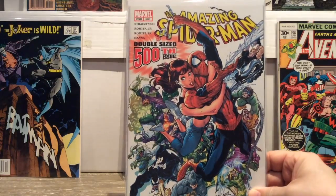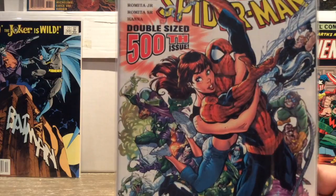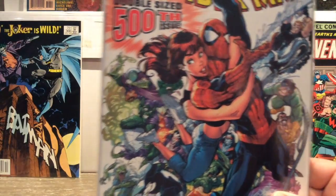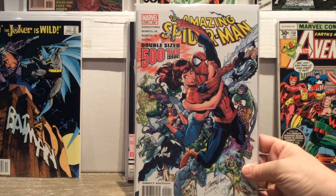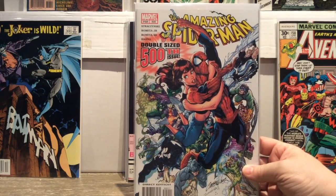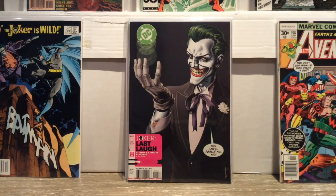I love how Campbell draws MJ. She just looks really adorable. I don't know what it is about her when he draws her, but one of my favorite MJ artists for sure. Lots of cool villains in this one. The double-sized 500th issue by Joe Straczynski, Romita Jr., Romita Sr. The art's so nice they needed 2 Romitas on it. Just a really fun book. I remember really liking this. I know it had its detractors, but I really did like that Joe Straczynski run.